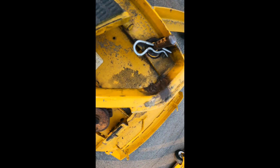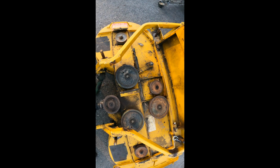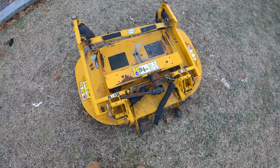it does need a weld repair. Where is it? Somebody did a kind of a crappy weld job there. I'd have to fix all that. But for the most part, this deck's in pretty good shape. Just needs some cosmetics. And here's the last deck I bought.